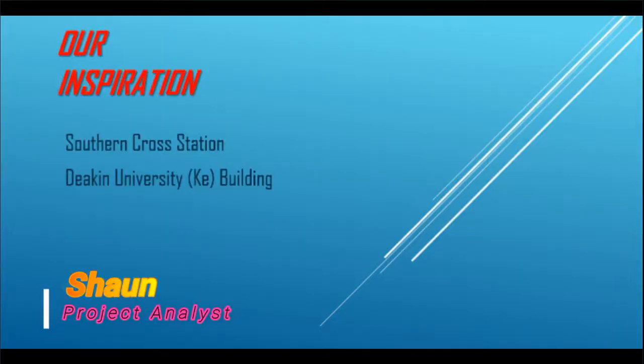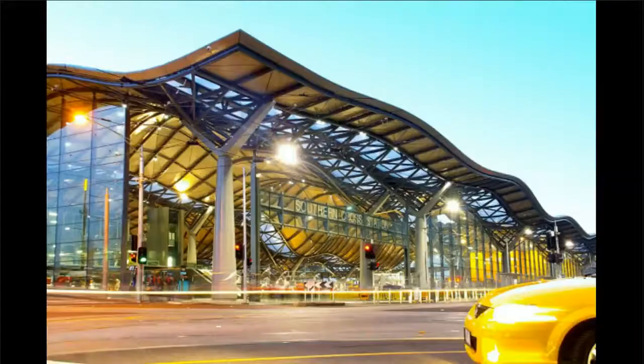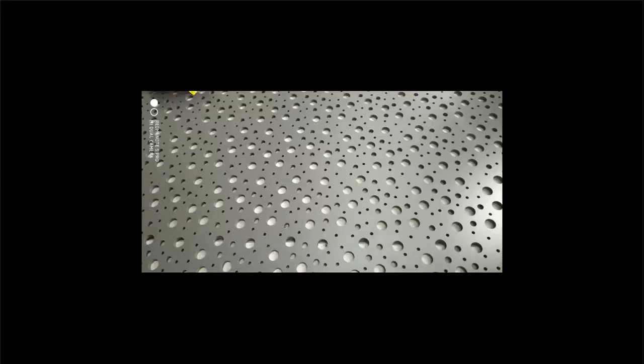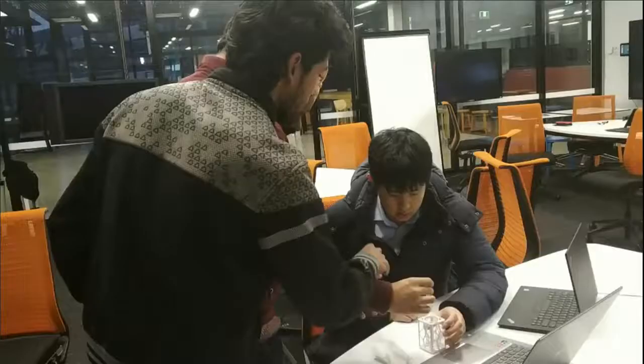As our pen represents Deakin University and Melbourne, we took inspiration from Southern Cross Station and the KE building of Deakin University. Both the buildings had parametric design, and we also decided to add the same design to our holder and pen. It helped us in reducing the weight of the pen and its holder without losing strength.